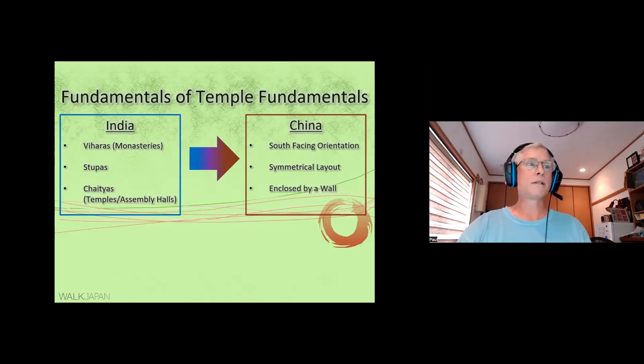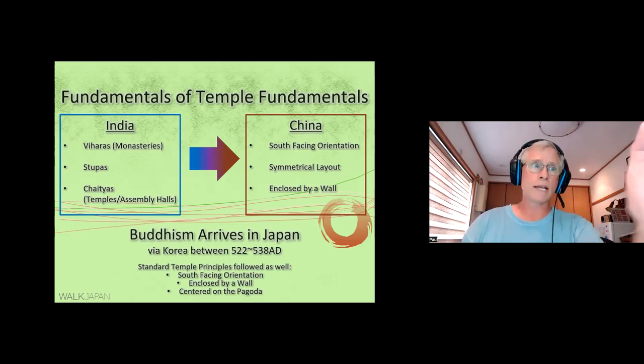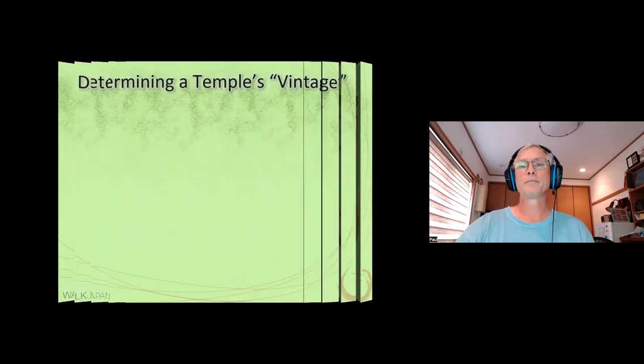So it stands to reason that when Buddhism comes to Japan via Korea between 522 and 538, these standard temple practices would come with it. That is to say, we have temples in a south-facing orientation on a north-south axis. They would be enclosed by a wall, and the temple complexes centered on the pagoda.